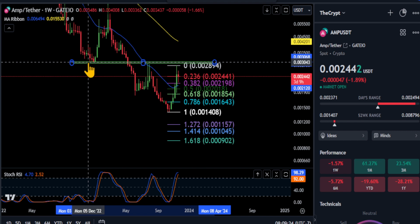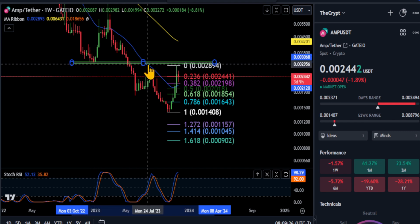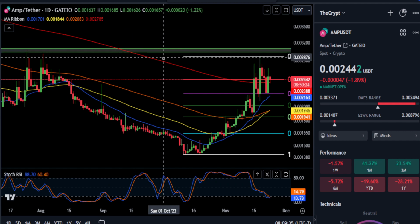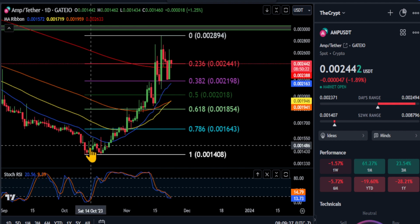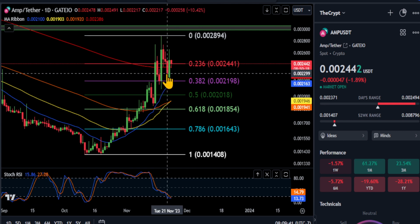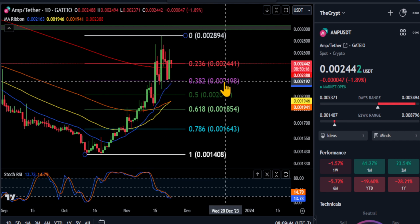So I did draw a green box. You can see the support here turn resistance at that high from July. We're going to scroll down into the daily chart just to see what is going on, at least short term here. You can see the price of AMP from the low to the high came down a second time to this level at that 382 at 0021.